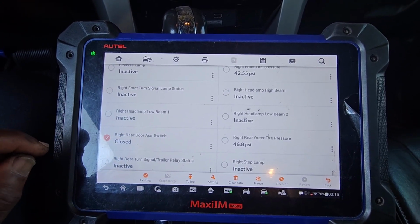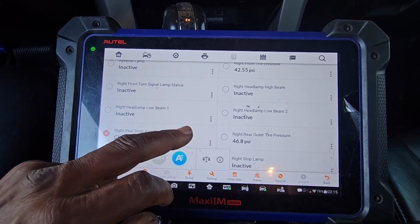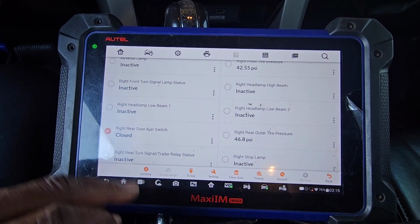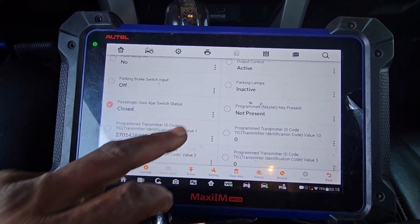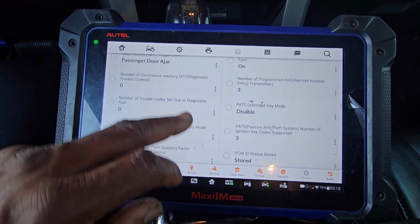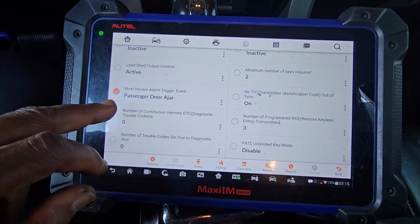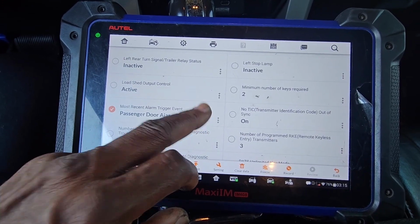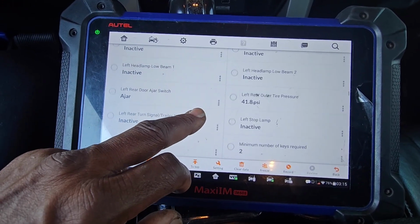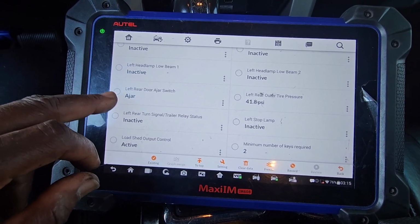Right rear door close. Let me show you here. Okay, this is close. I'm gonna choose a couple of them. Choose this one. If you see close there, let me know. Passenger door close. Okay, I need passenger door ajar. Left rear door ajar. Why is the passenger door ajar?